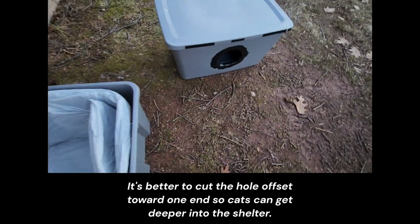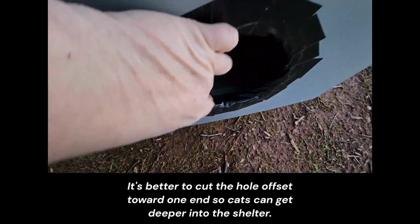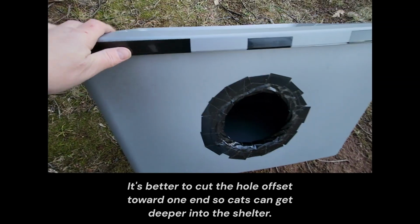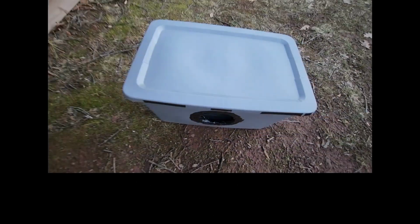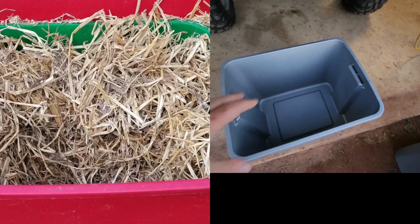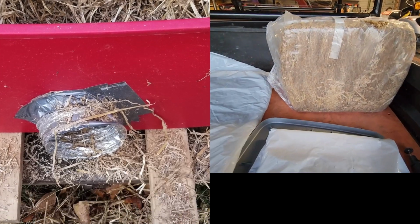And then I'll show you the one that I just built. You can see the gap in between here, between the two bins. I'm just putting black duct tape so it holds all the insulation in. And then I duct tape the lid all the way around so that it doesn't pop off and stays shut. And the whole inside will be filled with straw for bedding. So that's going to go inside of the smaller bin here. We got our bale of straw right here.